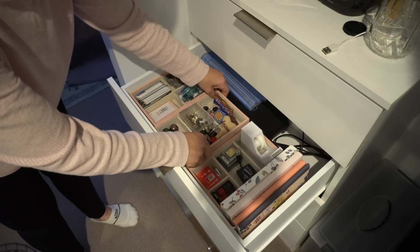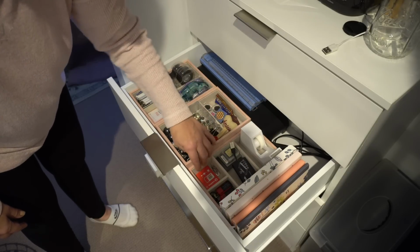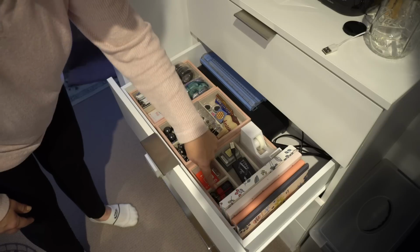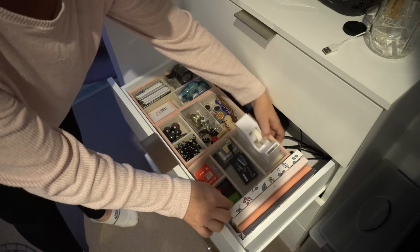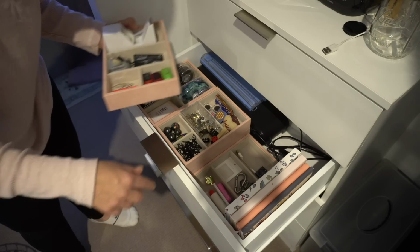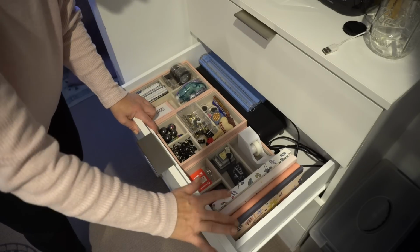And in this one I have obviously some sticky tape, some SD cards. This is just like an SD card reader for my computer, a spare SIM card, the things that you use to get the SIM cards in and out of your phone that you always lose and you're always looking for. They're all together in one spot. All of my, what do you call these? USB stick storage. And then under there it's just miscellaneous bits and pieces. And these are notebooks that haven't been started yet.